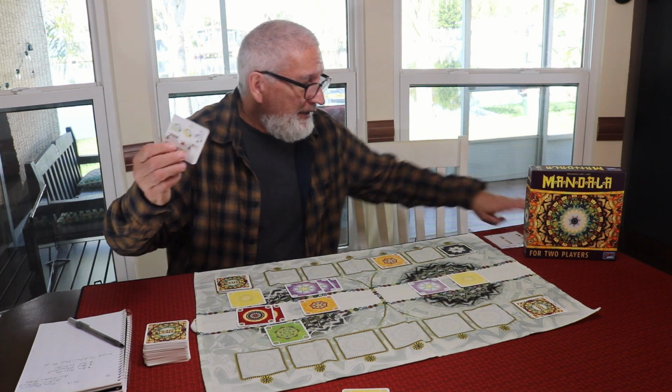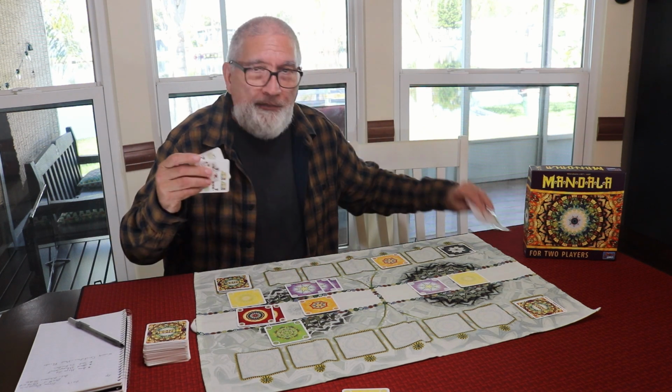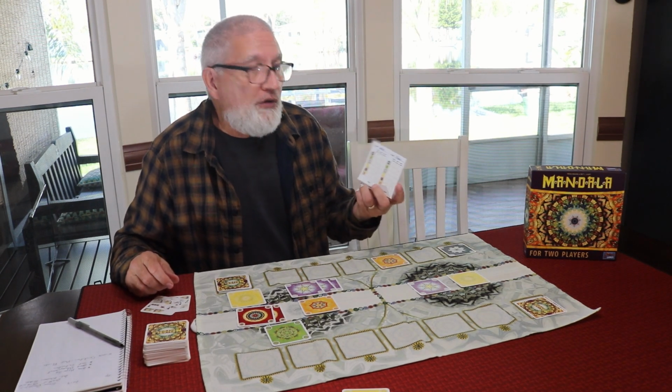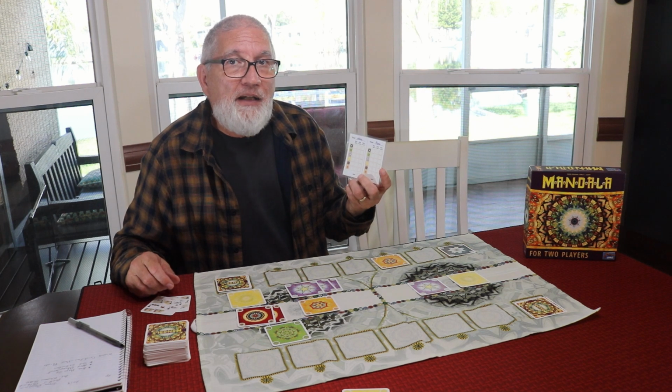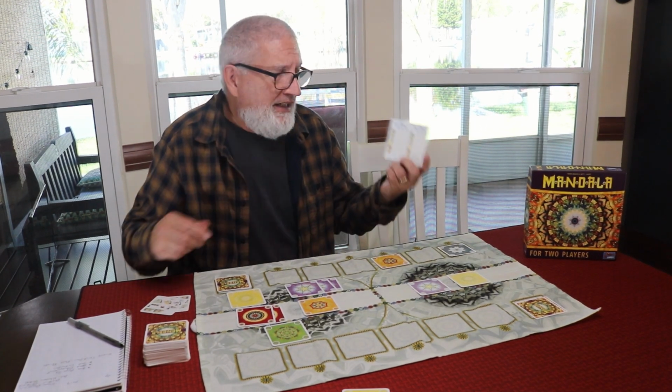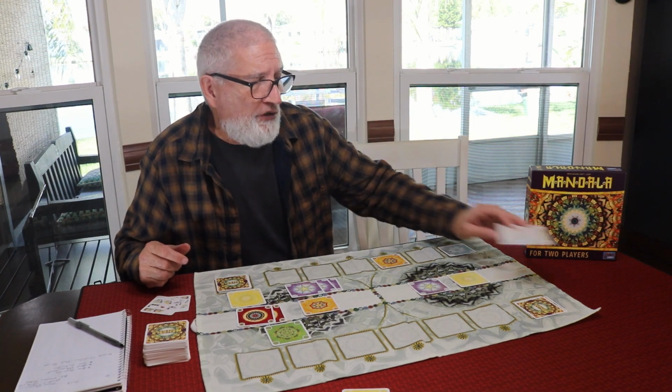It also comes with some player aids. I didn't say that. And then Lori printed a score sheet off of Board Game Geek, and it should have come with a score sheet because you need that to add up your points by color in your river here. She printed that off and laminated it, so we have that.